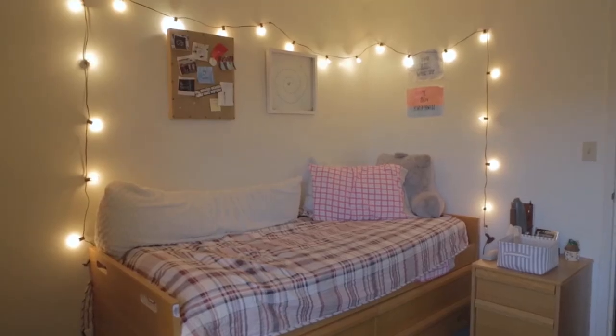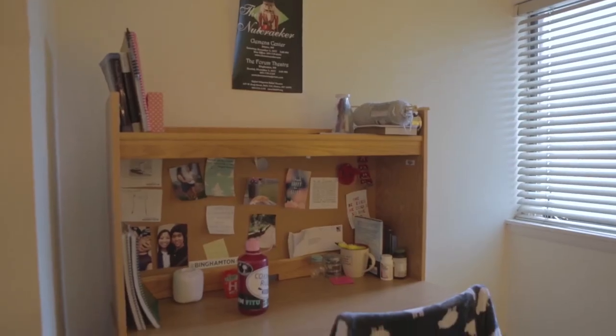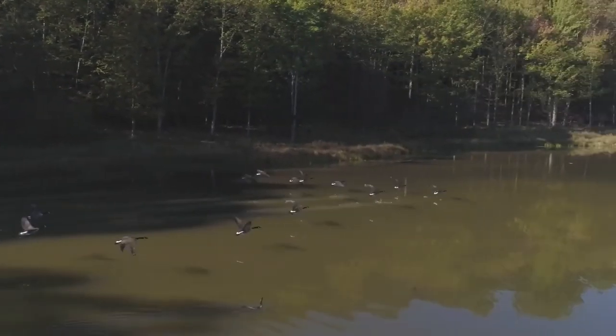I love living in the apartment communities because not only do I get to live with my best friends, but we get our own single rooms. The bathrooms are right across the hall. We don't have to share them with anyone. And not to mention, after a long day of classes, it's so nice to have the nature preserve right outside my door.